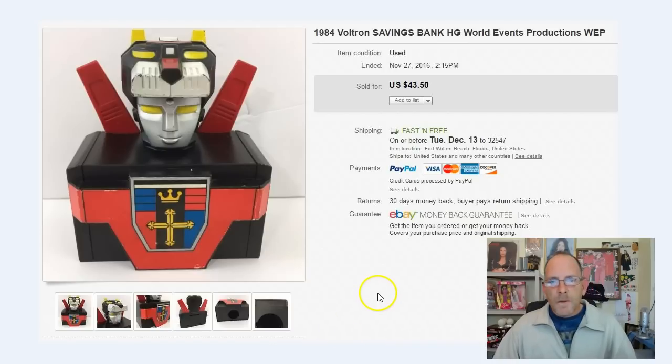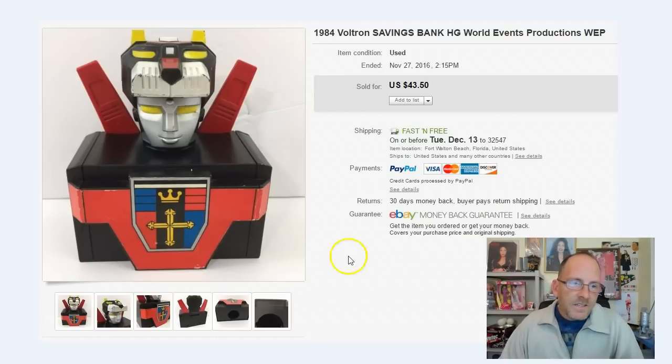It's an old Voltron bank without the bottom on it. And I mean, if you're my age, then you know who Voltron is. $32.50. So, it's got some wear and stuff on it, but yeah, it's desired because Voltron was awesome.